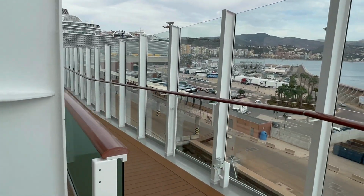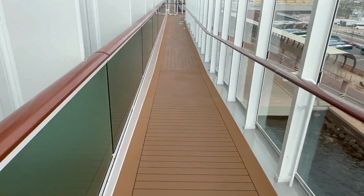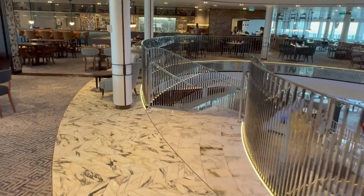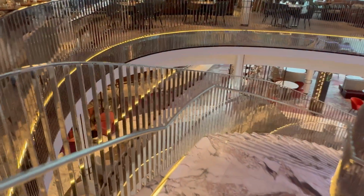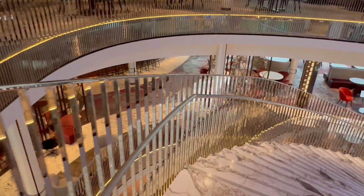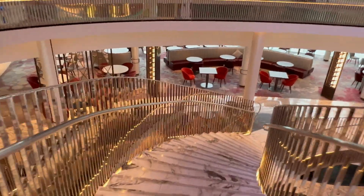And as you see, we're heading back round the other side, but we're going to cut back in just so we're not showing you the promenade, but as you will have gathered from there, all the way through. So this is still deck 8, going down now to deck 7. I knew what was going on on 7.